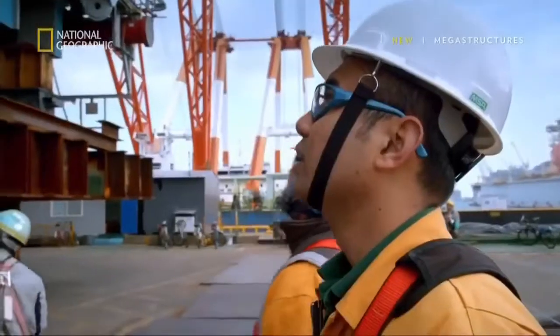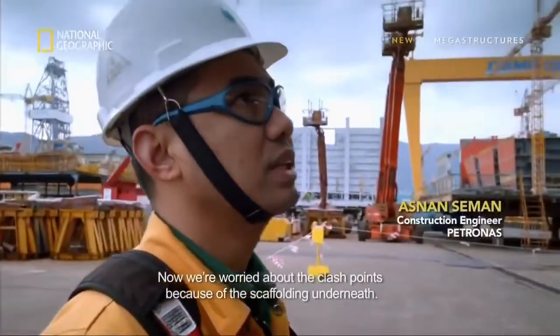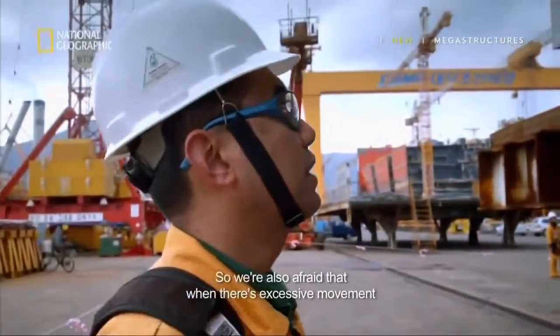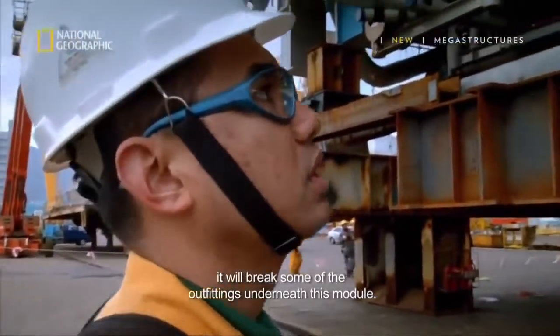Construction engineer Asnan Saman is nervous. Now we are worried about the clash point because there is so much scaffolding underneath. So we are also afraid that with excessive movement, you will break some of the outfittings underneath this module.